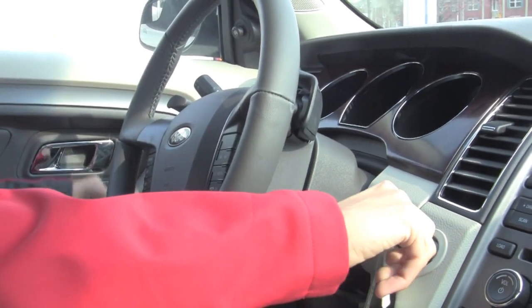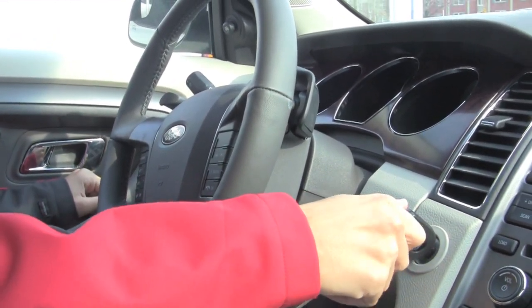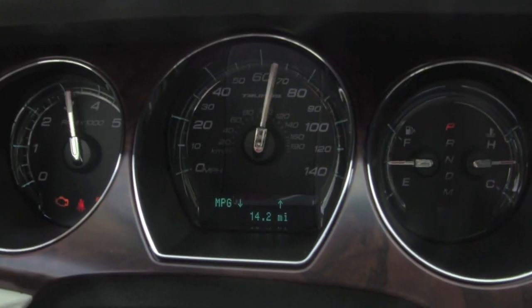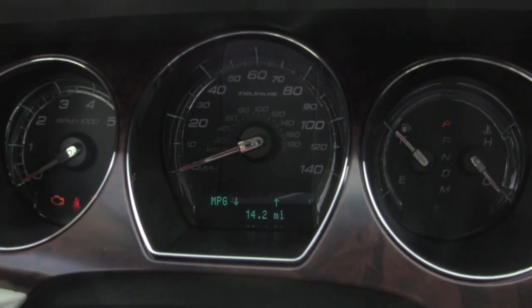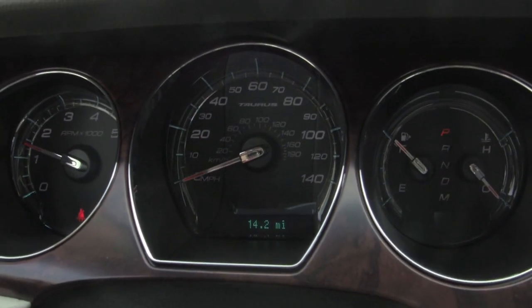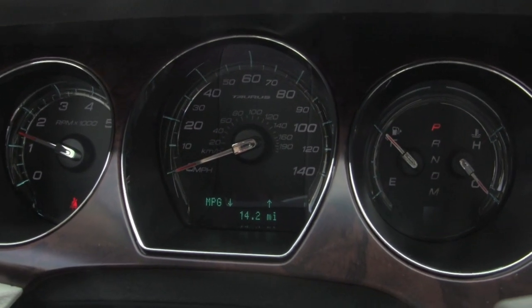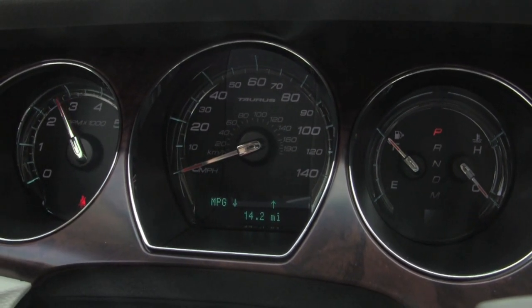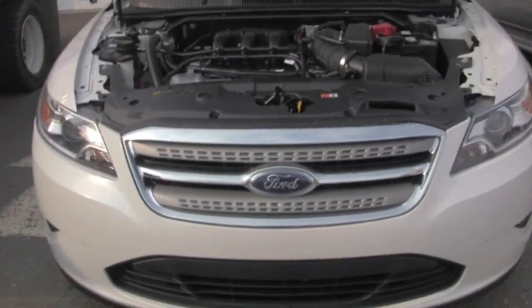They look really neat when I go to start it right here. They spin around like that. So I'll go ahead and start it and let you hear the engine. Sounds very nice sounding engine. Give it a little gas, hear how the engine sounds. That was at 3,000 RPMs.